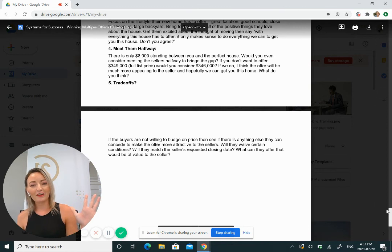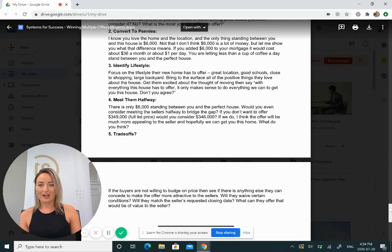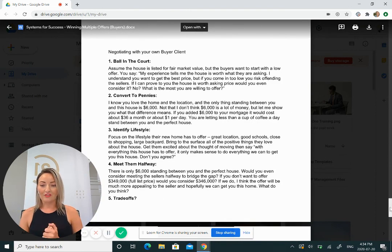And tip number 5, trade-offs. If the buyers are not willing to budge on the price, then see if there's anything that they can concede to make the offer a little bit more attractive to the sellers. Will they waive certain conditions? Will you match the seller's closing date? What can you offer that would be of value to the seller? These are all the different things that you can do to negotiate with your own clients in order to help them gain the property that they love.